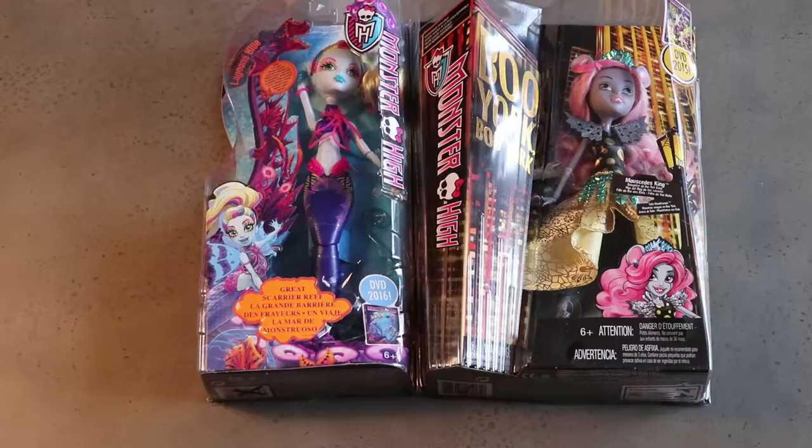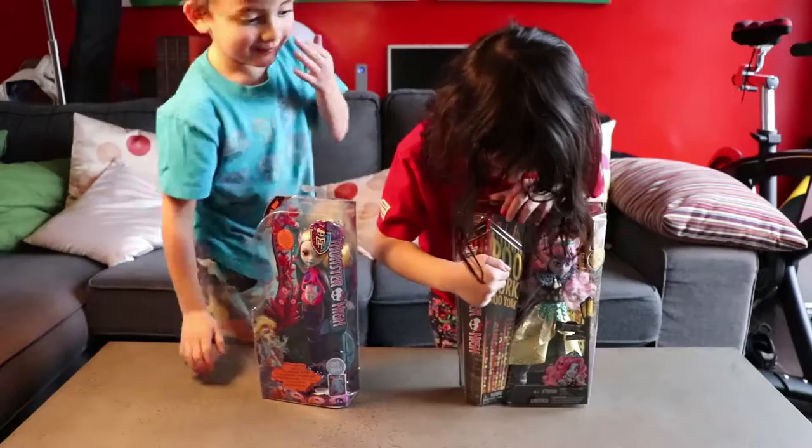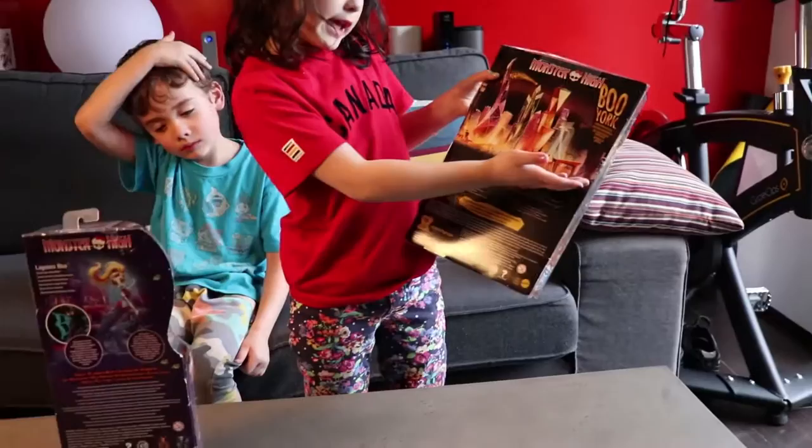Laguna Blue is from the Scarier Reef episode. And Mercedes is from Boo York. Do you see here it says Boo York? And up here it says Boo York. You can see Toy Line and Frankenstein at the back. And that's not how they really look. And this is not how Laguna really looks. And on the back, you can see a picture of Boo York City. Do you see here? That's a beautiful city of Boo York City.